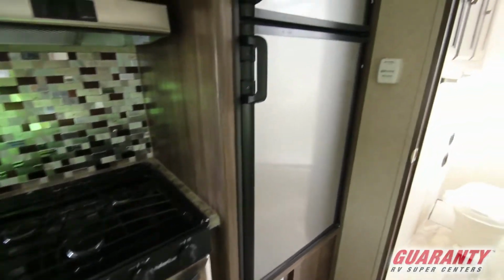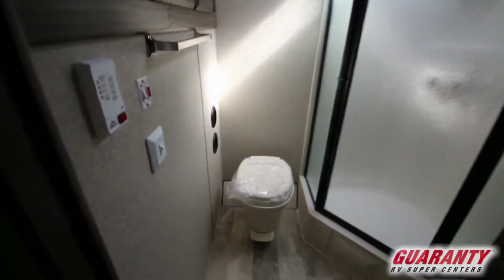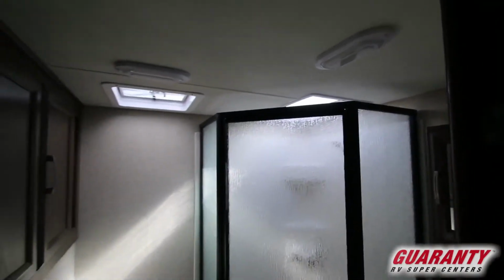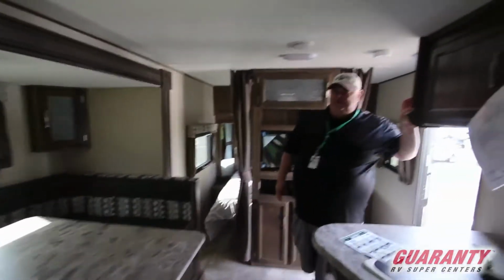And then as it fades to the back, the bathroom's across the back. That's how you get the nicest bathroom in the industry, is to get it clear in the back, because it's all bathroom. Nice big glass shower, nice skylight overhead, good vent fan, nice high-rise toilet, and then it's got some overhead storage off to the left inside the bathroom. So you can have some room to put some gear.